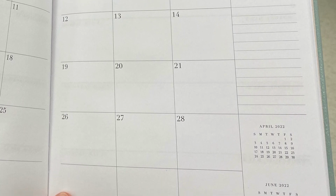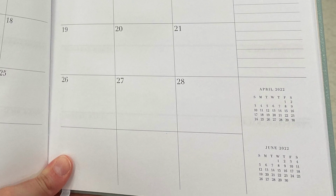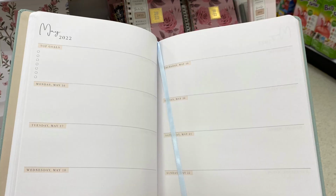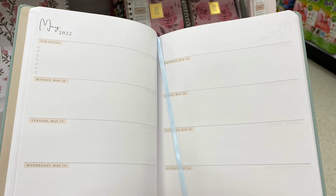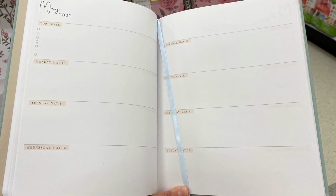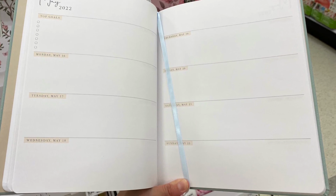So here you've got May, so April's before and June is after, just plenty of space to write, which I really like. I would probably pick this second planner over the first because I need a little bit more space. This one's probably close to an 8x10 size, which is just like my dream planner size. I really like that. So you've got that, and then the weekly layout is exactly the same as the first one. You've got that space at the top for your top goals, and then Monday through Sunday, all of those boxes are the exact same size.